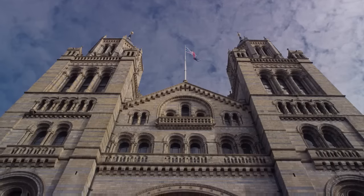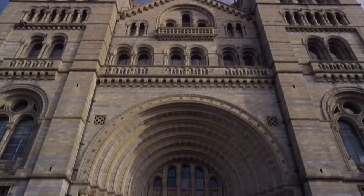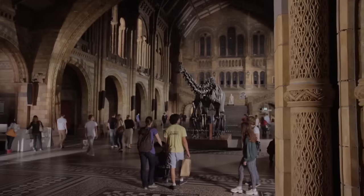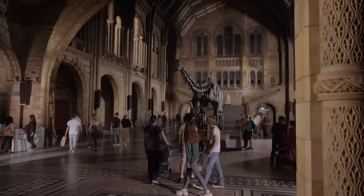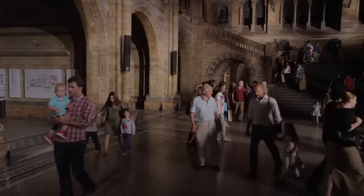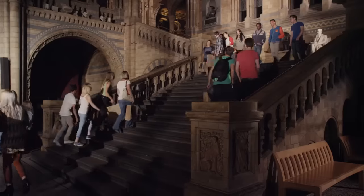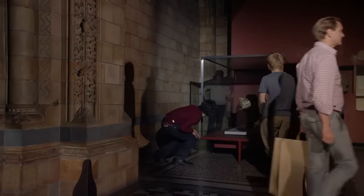The Natural History Museum. One of the most popular of all London's attractions. Sometimes it gets so crowded that it can be quite difficult to see the exhibits as closely as you might wish.